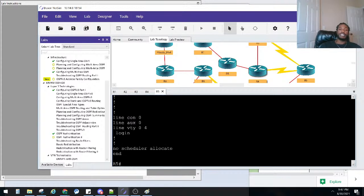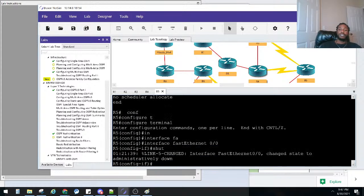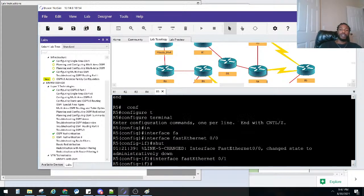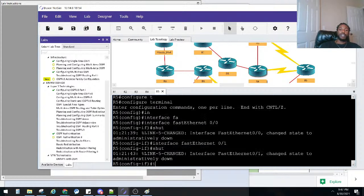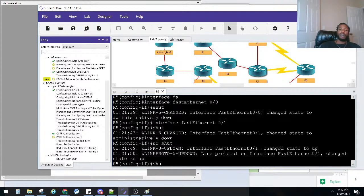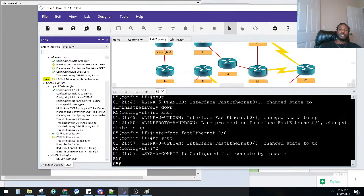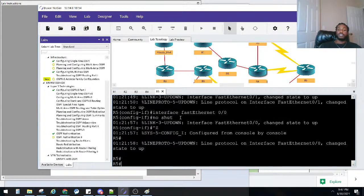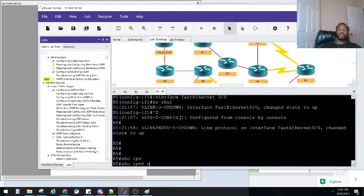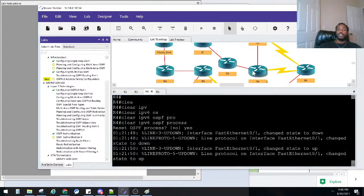Zero-zero and zero-one on this guy. Interface FA0/0 shut, and then 0/1 shut. And no, the interface range command doesn't work, before anybody asks. No shut. And then let's bring up 0/0. No shut. Show IPv6 OSPF neighbor. He don't see no neighbors. Those came back up right there.